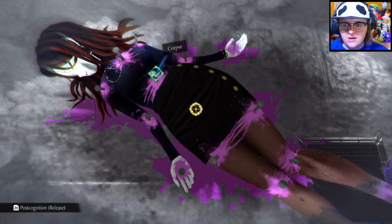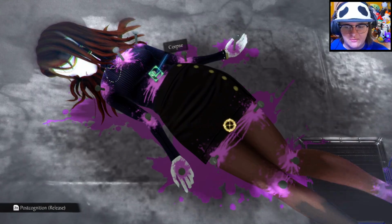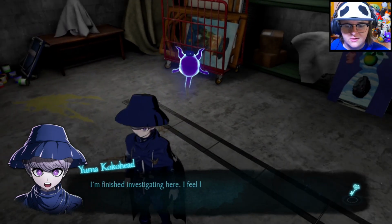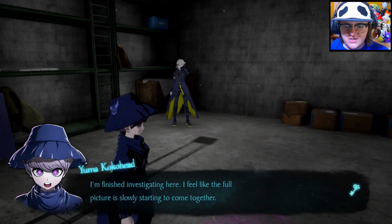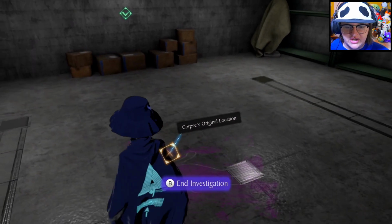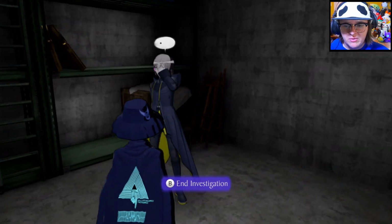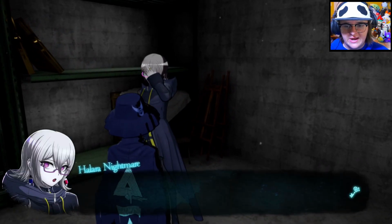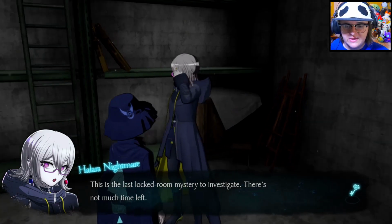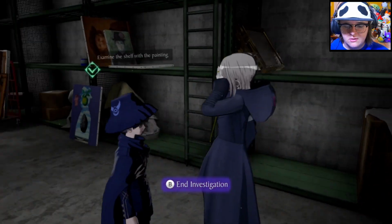Okay, then. Looks like that's it, and we can't move the camera, so that's it here. That should be enough. Not a lot. I'm finished investigating here. I feel like the full picture is slowly starting to come together. There's not as much here, though. That's the weird part. But before we leave, let's see if Halara's got anything. This is the last locked room mystery to investigate. There's not much time left. Seemingly, yeah. But that's it.